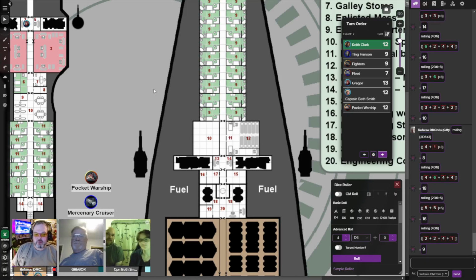Did you launch more missiles? Yes, you did. You launched another 5 missiles and 3 torpedoes that they didn't detect. So that will hit on Gregor's turn. It'll slam into the shrapnel that was before. Yeah, that used to be there. I think we should deal with these fighters.